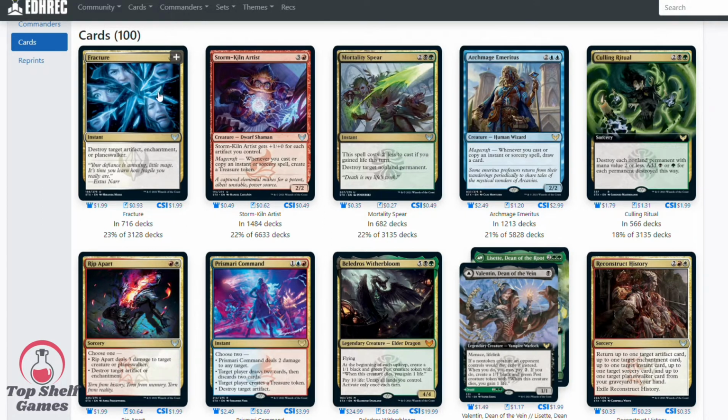And one other thing about Edhrec is they base it on a percentage of how many decks a certain card could go in. So take Fracture, for instance. It is in 23% of all white and black decks that have been built since the card has been released, which is great. It does mean it's being widely played. However, 23% only accounts for 716 total decks.